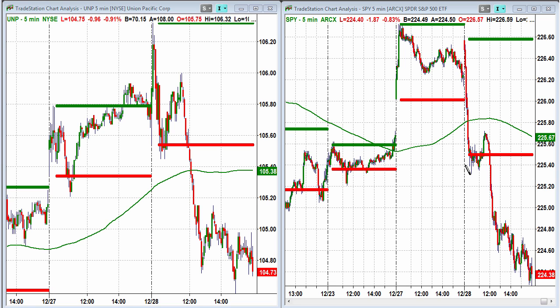I like to describe it almost like driving, and today was a perfect example. Like I said, UNP breaks out to new highs, pulls back, holds its 30-minute opening range, but can't get back over that key level. As soon as it starts to roll over, you pretty much know it's in trouble. And when it confirms on the downside, you know it's in trouble, especially when you've got the overall market in a trend down day. Really, it's quite straightforward once you understand a few rules.